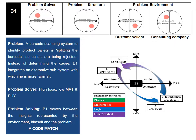Now, he didn't do a disciplinary root cause analysis from a purist perspective, in other words, by analyzing the coding. Rather, he selected the most efficient solution for this situation. He removed the PC, its barcode application, and the cable, and he simply integrated a small communications module with which he was more familiar. Now, B1 has significantly higher academic record in logic-based subjects, programming in other words.